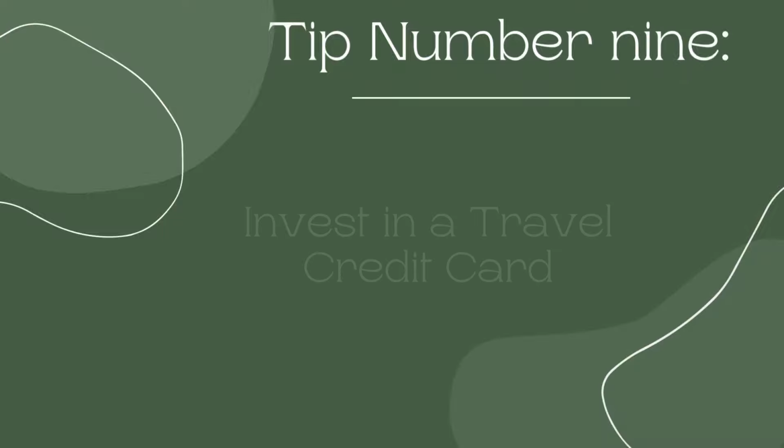Just building those points up with the airlines is really helpful for potentially getting you free flights, but also getting you upgrades and things like that, which are very important. Speaking of upgrades, if it is feasible, I 10 out of 10 recommend getting a travel credit card. Do your research here, do what works for you.